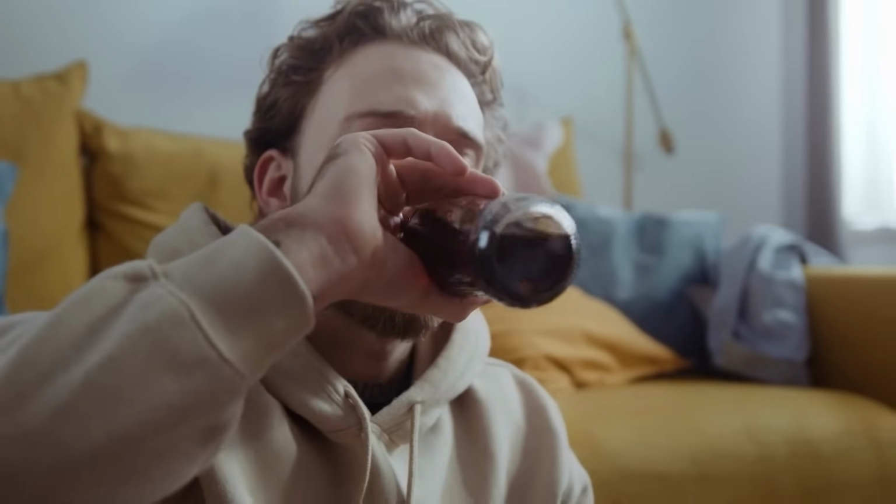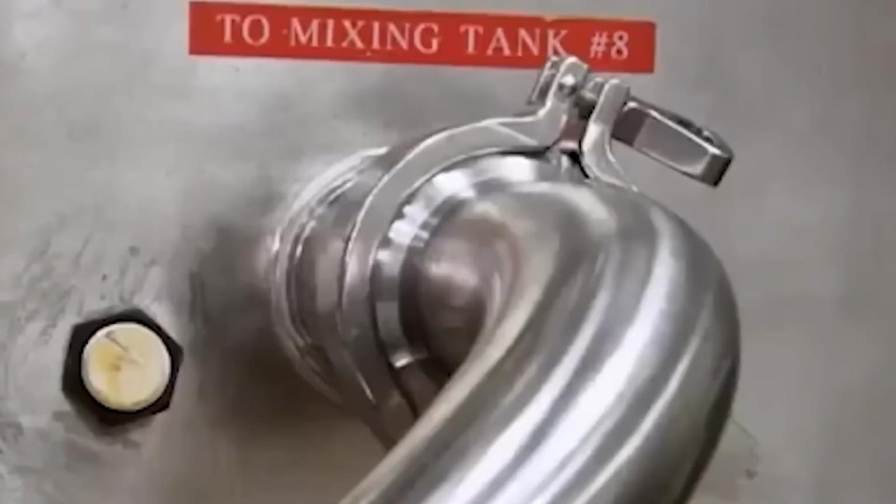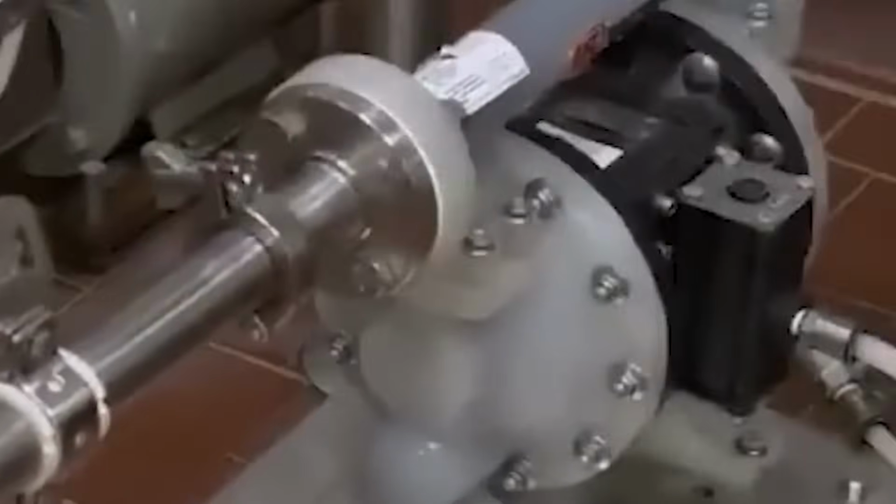Now that the concentrated cherry Coca-Cola syrup is fully prepared and stored under controlled conditions, it's time to move on to the next crucial step in the manufacturing process: blending the syrup with carbonated water and ensuring the perfect level of fizziness. This stage is where cherry Coca-Cola takes its final form, transforming from a concentrated mixture into the refreshing, bubbly beverage that millions of people enjoy.